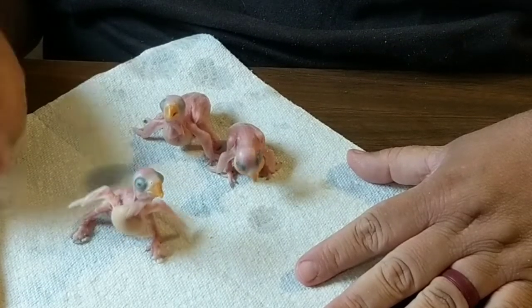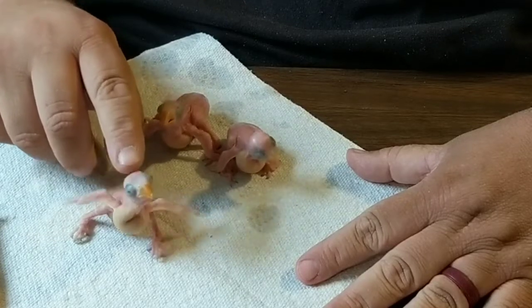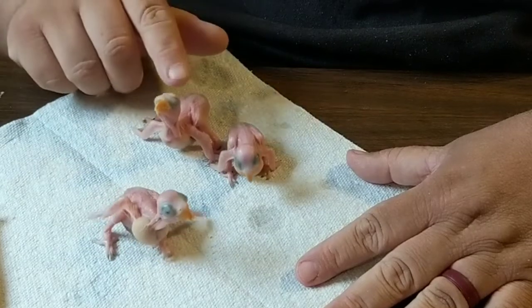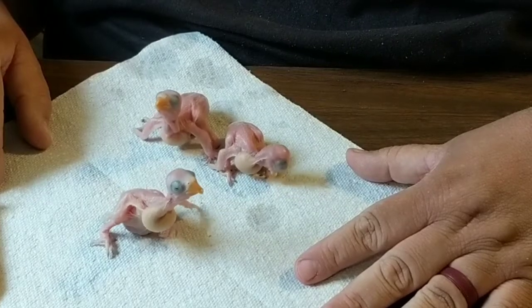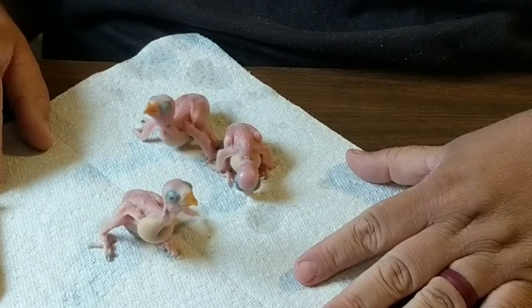But these are the baby ringnecks. Listen to him squealing. He's not really squealing, that's just his little sound. Listen to that. Isn't that adorable? Look, they're just beautiful, aren't they? So pretty. Now we've got one more bird to show you, a baby that is almost winged.